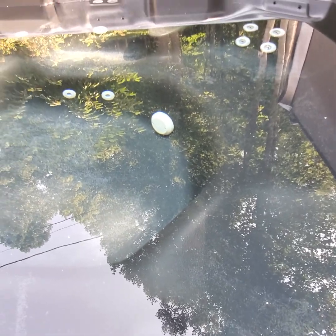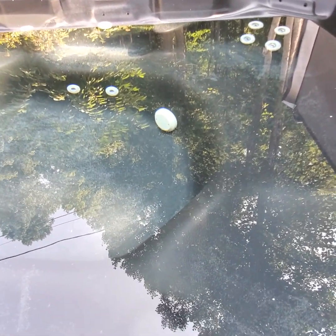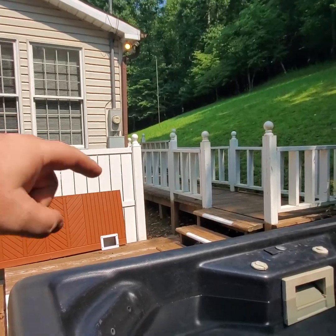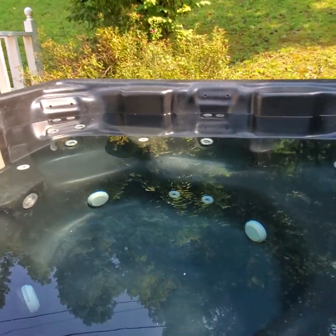There will be a GFI. It'll be GFI protected, and the GFI will be located under the main power, where the power comes in.